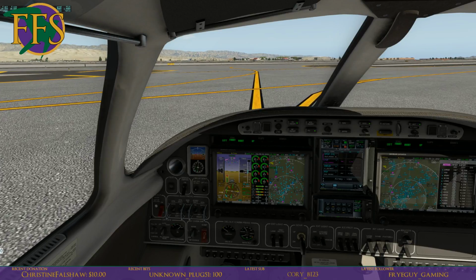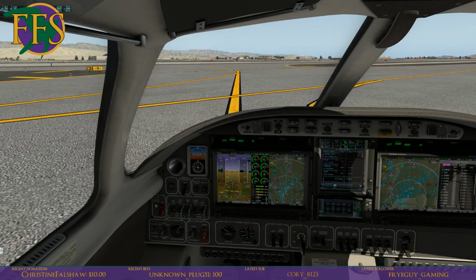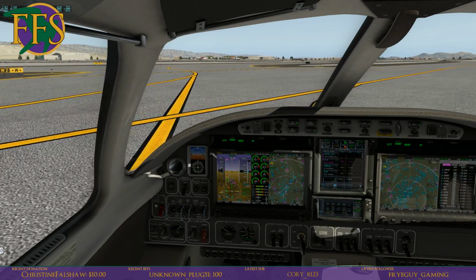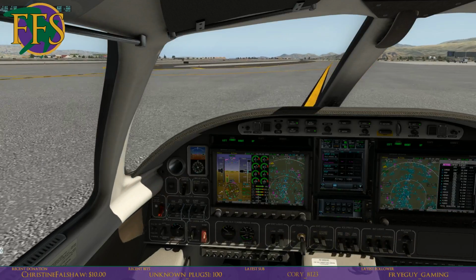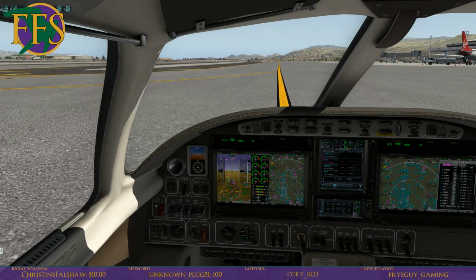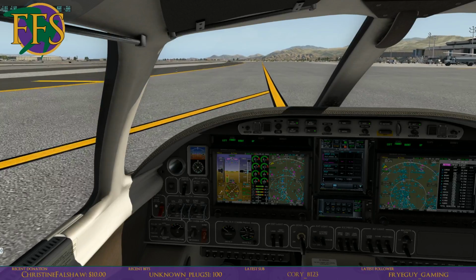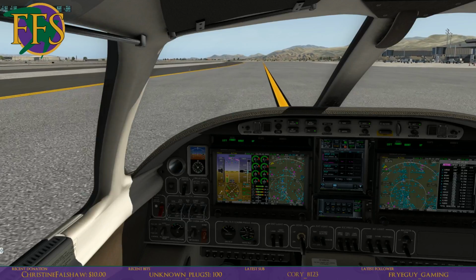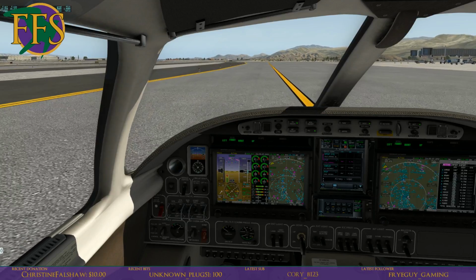Lindbergh ground, Southwest 1267. What would I ever do without you? At the terminal with the weather for taxi. Southwest 1267, Lindbergh ground, turn your transponder on. Alright, so Whiskey Alpha. Southwest 1267, looks good now, thanks. Runway 27, taxi via Bravo. Via Bravo, Southwest 1267.